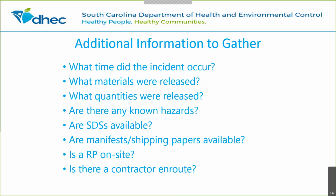Additional information that we would gather: what time the incident occurred, what materials were released, what quantities were released, any known hazards of that material, any safety data sheets that may be available to help with determining what kind of response and cleanup may be needed, any manifest or shipping papers available that would also help determine any known hazards and what kind of materials have been released. Is there a responsible party on site? And is there a cleanup contractor that is currently en route to the scene to begin some cleanup activities? Next slide.